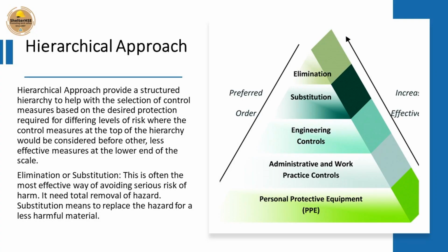Hierarchical approach. The hierarchical approach provides a structured hierarchy to help with the selection of control measures based on the desired protection required for differing levels of risk, where the control measures at the top of the hierarchy would be considered before other, less effective measures at the lower end of the scale. Elimination or substitution. This is often the most effective way of avoiding serious risk of harm. It needs total removal of the hazard. Substitution means to replace the hazard with a less harmful material.